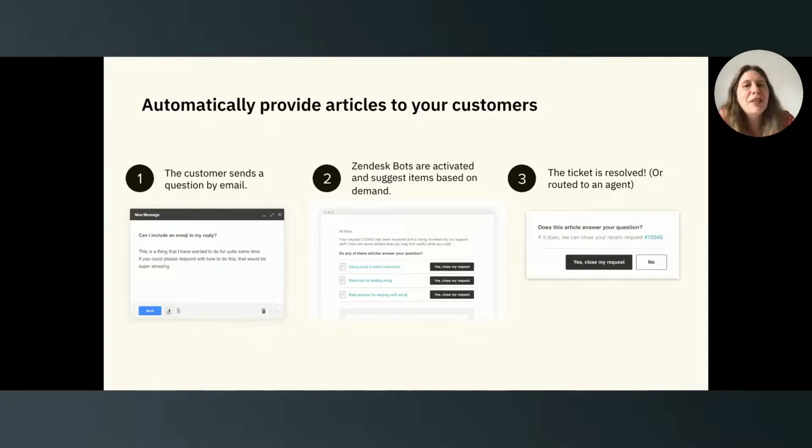And last but definitely not least, enhance self-service with Zendesk bots. The bot suggests Help Center articles in response to customer questions, providing a conversational experience that doesn't require agent involvement, saving resources and improving customer care.